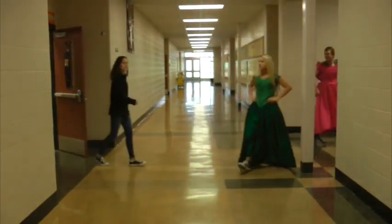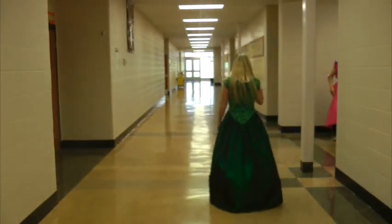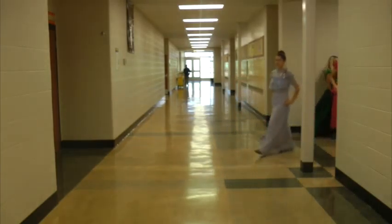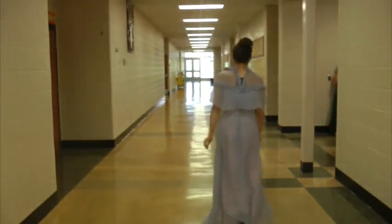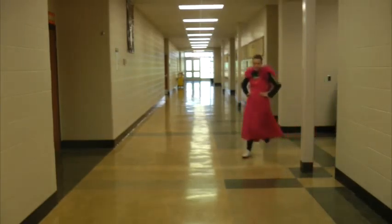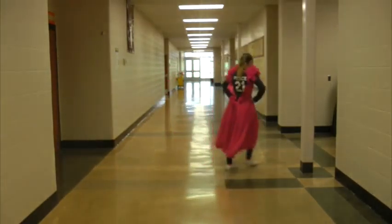Our next model is junior Adelie Bagley. Adelie is wearing a Victorian-style emerald green dress that goes great with her blonde hair. Mallory Aubryon will be coming to prom this weekend in this elegant periwinkle chiffon gown. She will be keeping it modest with this high neckline. Brooklyn Pierce will be dominating the dance floor in this sassy pink Tony Bowles dress. Her sexy shoulder pads are sure to be a showstopper.